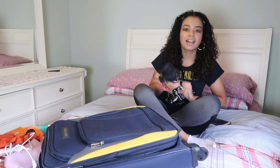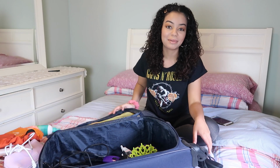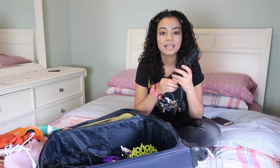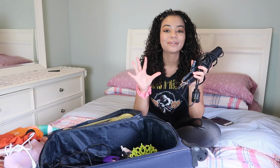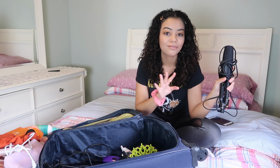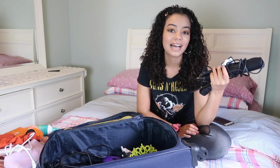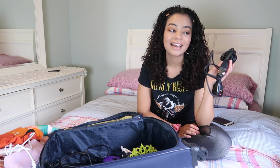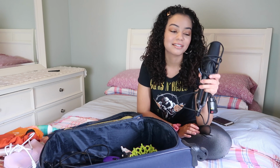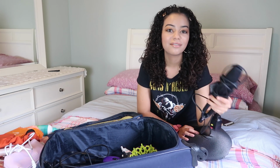So another hair tool that I'm not bringing with me, and I know you guys are gonna be surprised about this one, is my GHD Platinum Plus. I love this so much. This is my favorite straightener, hands down. This is my favorite straightener at the moment, and that is why I'm not bringing it with me. This retails for $250, and I kind of don't want to take it with me because of that. I don't want to lose it. I don't want it to break or whatever, you know.